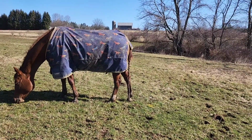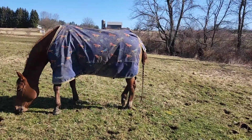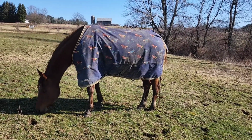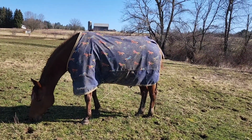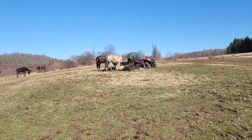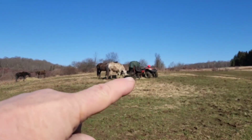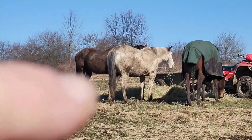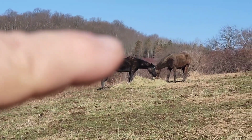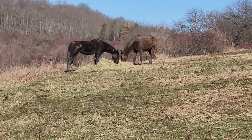Now, breeding is, I take it kind of seriously, because when you breed, you want the animal to have the best life. So our horses, we try to give them a decent life. So we got my wife's show horse right there. That's Cooper. CC, Sunny, right there is Sunny. Shiloh, and we call him Harley.